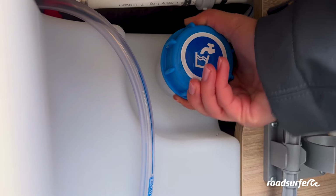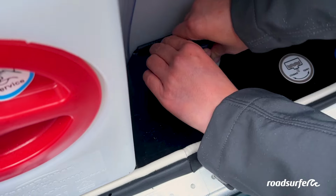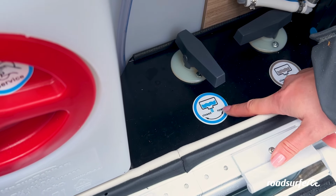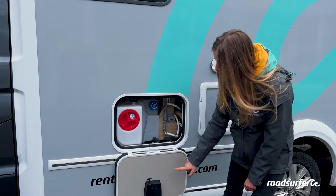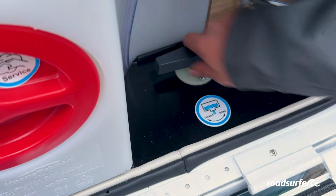To empty the freshwater tank at the end of your trip, look for the grey lever, push this to the side. It will also say close and open. When it is opened, then the fresh water will flow out. To close the tank again, turn the lever back to the side.